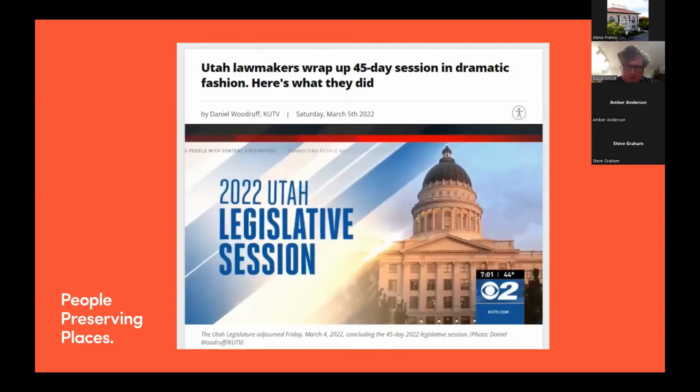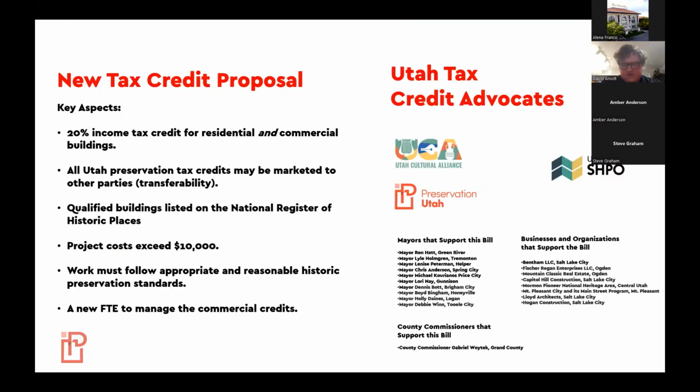This headline, "Utah lawmakers wrap up 45-day session in dramatic fashion," doesn't necessarily refer to the tax credit, but for those of us preservationists, that was the drama of the last moments of the 2022 session. So we didn't get the tax credit expanded, but we are well positioned, with our camp of advocates and SHPO helping us with fact-based questions. We are in a great position to ask for essentially the same package of requests that we came to the legislature with during the 2022 session.